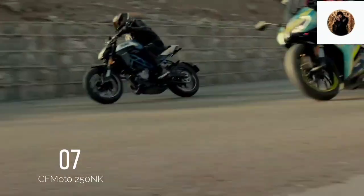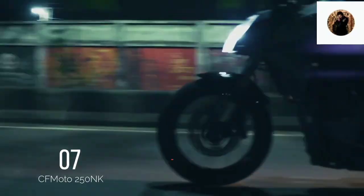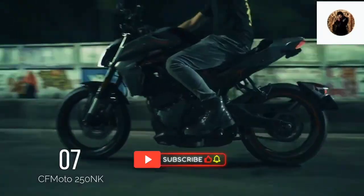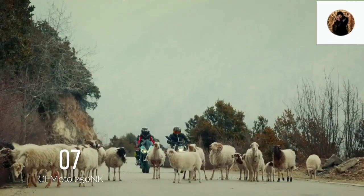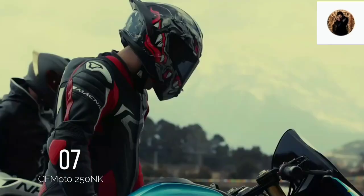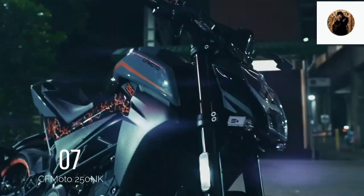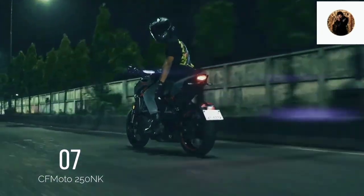Designed in partnership with the prestigious Kiska Design House, the same firm that designs KTMs, the 250NK is visually striking. It features a sharp, aggressive stance, a bright 5-inch full-color TFT display, and switchable ride modes, Sport and Eco, that actually alter the engine's power delivery. It's light, flickable, and comes with premium Continental ABS. The CF Moto 250NK provides about 90% of the thrill of a KTM at a significantly lower price point, making it a highly attractive option for budget-conscious enthusiasts.